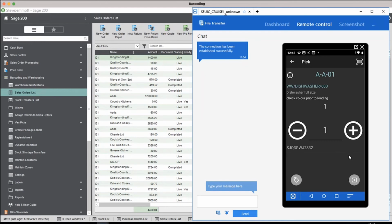It's going to say it does exist in Sage, but not in that bin. Or if it's a serial number which has never existed in Sage, or it did exist but it's been dispatched by somebody else, again, you're going to get those messages. There is an alternate. Some customers want to assign the serial or batch number on allocation. Again, we mirror Sage's approach.